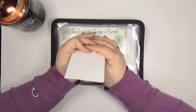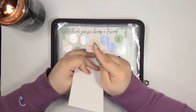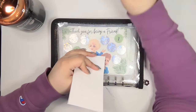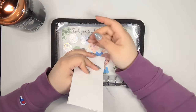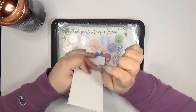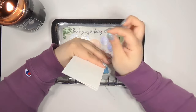New challenges in my shop. I have a new dice challenge, which is super stinking cute. I actually used a dice. I was using this one, and then this kept landing on the same thing, so I had to get a different six-sided die. I would roll it, and whatever number it was, that's the dice that I would put next in the challenge. So, it's called Let the Dice Decide.